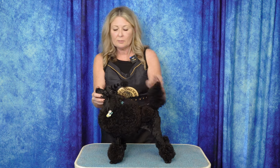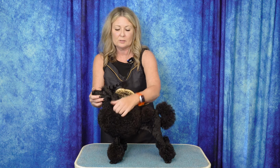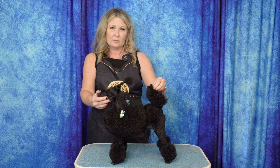Is the hair in the right place? Is the hair out of the eyes? Is the top knot straight? Is the ear flicked back? But none of those details matter unless you know where the judge is and that your dog has a profile, outline, silhouette, whatever you want to call it.